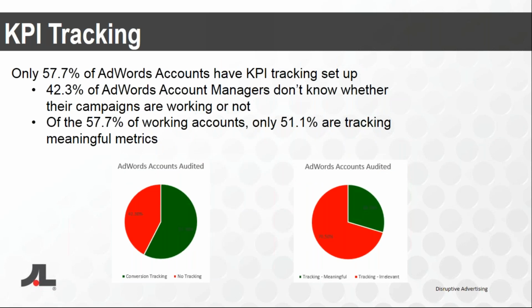A very interesting study that we came across by another advertising agency looked at over 2,000 AdWords accounts, and the results were a little bit astounding. They found that of the 2,000 accounts analyzed, only about 58%, a little over half, actually had conversion tracking set up. That means that half these advertisers out there were running campaigns and not really measuring what they were doing. So it's very hard at the end of the month to say, hey, we spent $4,000 or $5,000 on these ads. What did we get out of it? Well, we didn't really track it.